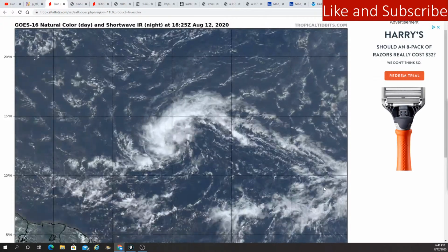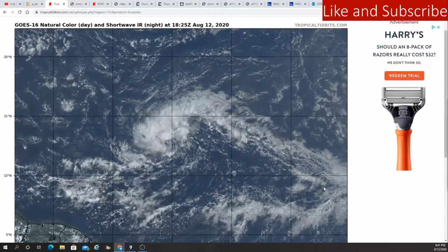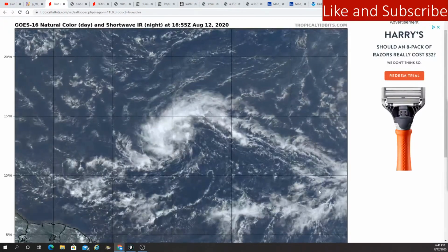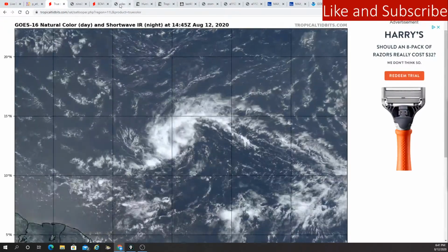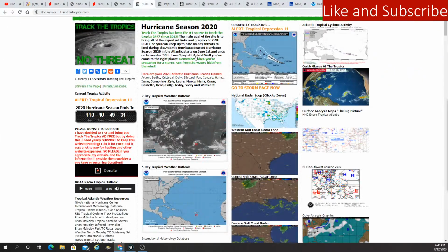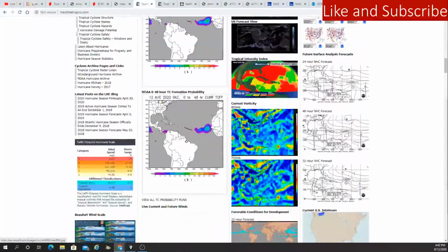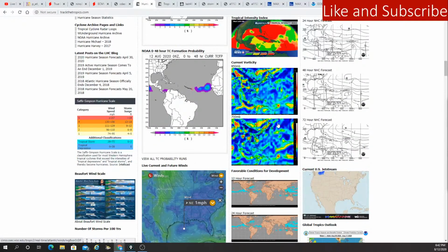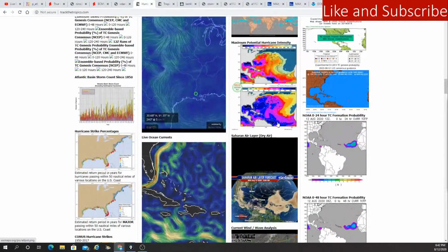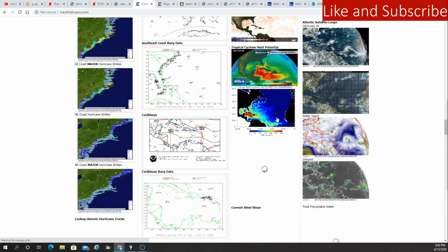It seems like the conditions will be slightly better for the system in the high shear environment than expected two days ago. Let's actually take a look at the wind shear. I guess the wind shear is not going to be as bad as the models showed. The models don't show it so bad anymore. They don't show a horrible amount of wind shear. It's actually not so bad as they used to show. Let's take a look at that.